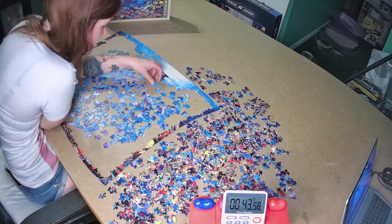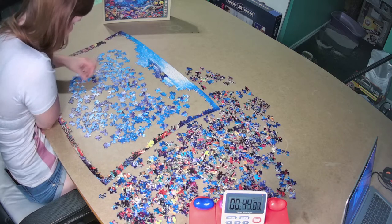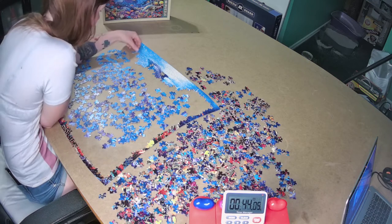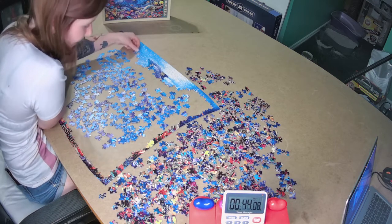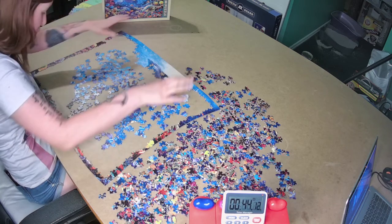You guys, the pattern of the water has thrown me off a touch, I think. There's something about the way they've got the bubbles and all that spread out that it's making for a good challenge. I still think I'm good though. I really do. I think once I get to the colorful fish, it's just gonna be easy.